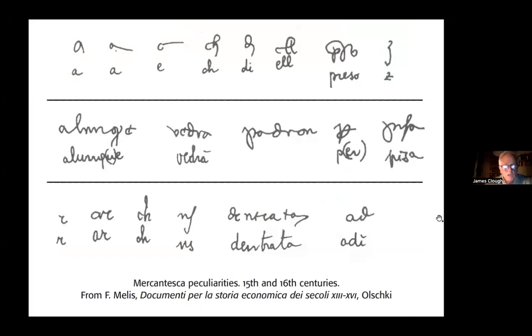Yeah, this was an explanation of some of the styles that appear in Mercantesca. Okay, well, the A and the E there again, you see the E has got no counter. It's just a curve like a C with a horizontal line. And the C and an H, you start from the bottom, go to the top, make a counter at the top and then come down like that. And that is a D, starting here and then coming up here and then down there, DI, etc.